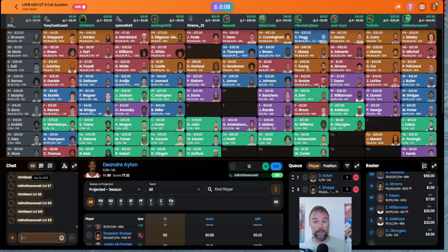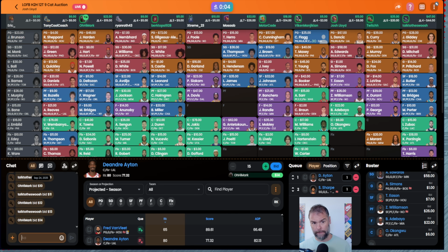Oh, here comes Ayton. So people are saving. Well, this is one of the guys Swoosh is after. He's lasted a while here, obviously. $12 for Ayton. Wow, okay. I think that the price is fine. He's the last guy left that has a Yahoo average price of over $10. Or actually sits exactly at 10, up to 14. Wow, people really were saving their money for DeAndre Ayton, huh?